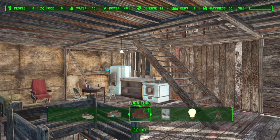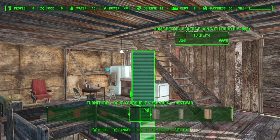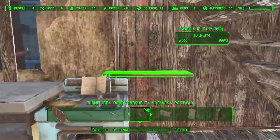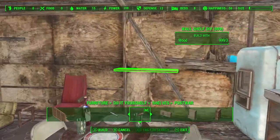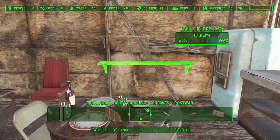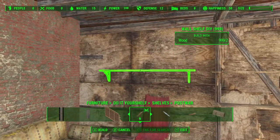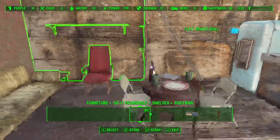Yeah, let's add some shelves. I always forget that shelves are in do-it-yourself. I always want to go to decorations to find it. I think I can get a small one right here. Or, you know what? I could put a cabinet there. Let's get a longer one here, to keep quite a bit of their belongings. And then maybe there's another shelf here too, because they're in such a cramped space.